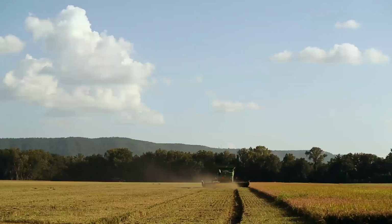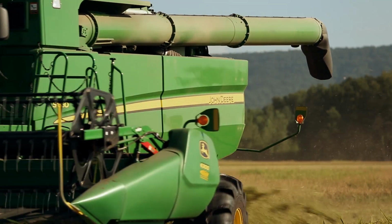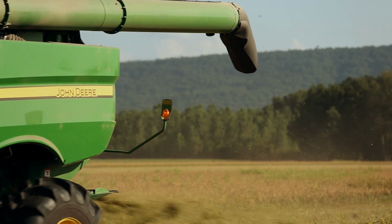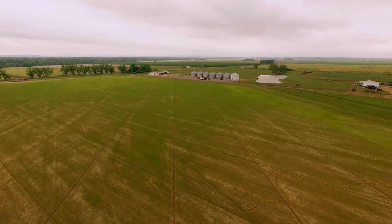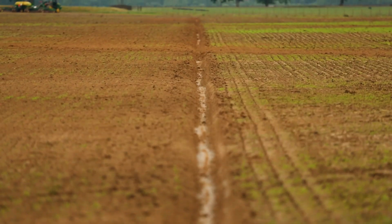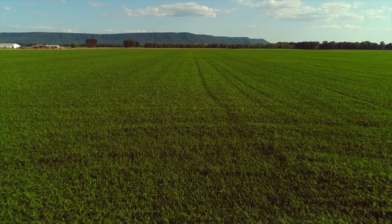Anytime that we can do anything more efficient, it impacts everything along that supply chain. One of the things the Ralstons have done to make their farm a lot more water efficient is by zero grading the fields. It works kind of like a big bathtub. All of our water is surface water. It's pumped directly out of the Arkansas River. Each field is basically flat. Most of them are 40 acres.